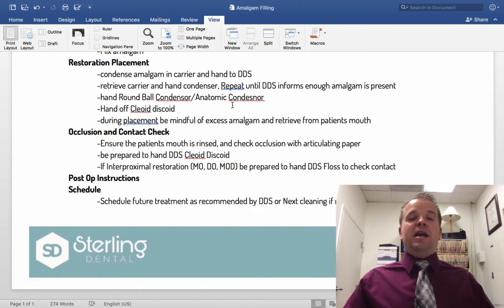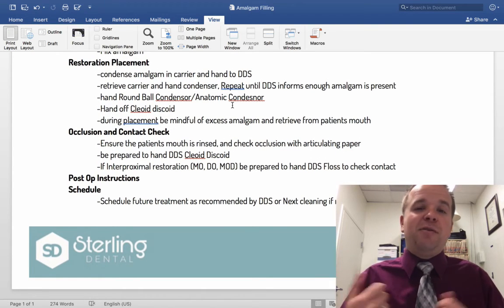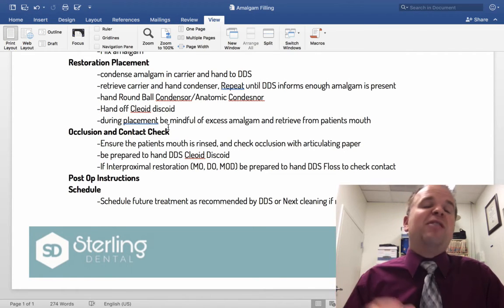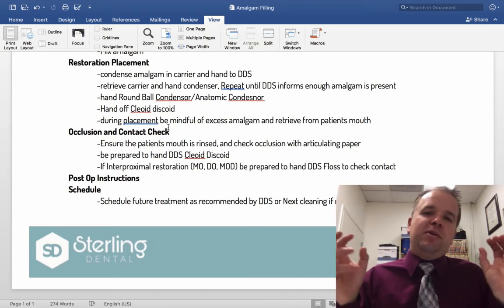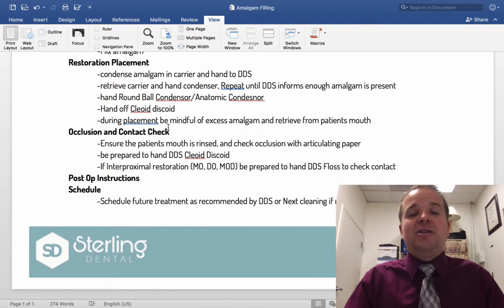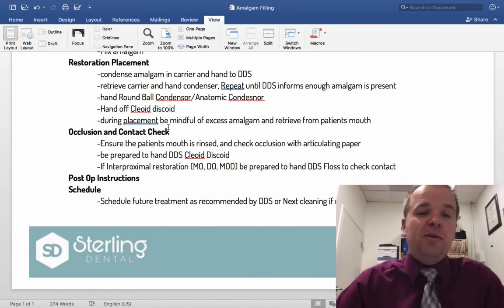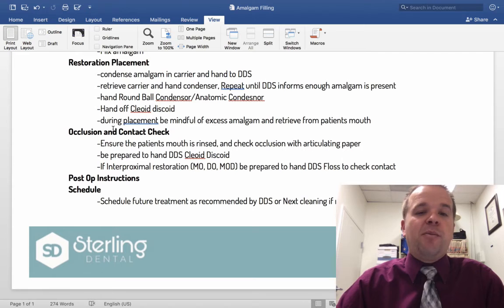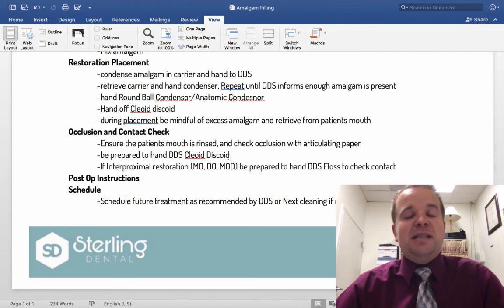Then after you're done and you take off the Tofflemire and take out the wedge, you're going to check the occlusion to make sure that the bite is okay, that they didn't put too much filling in there or too little filling in there, and that's usually done with the articulating paper, that blue paper. So you'll make sure that all those amalgam pieces are out, and then you'll check the occlusion with the articulating paper. Once that's done, make sure you're ready to hand the clay or discoid to the dentist, because they might want to change the occlusion. They might want to scrape a little bit more away.